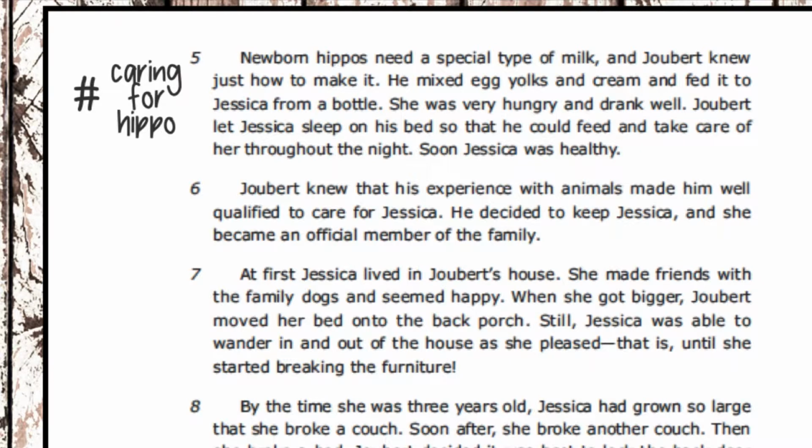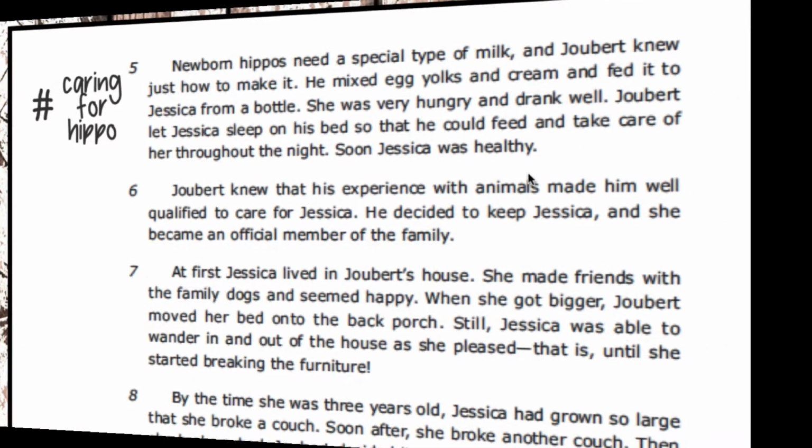I could have put caring for Jessica. I could have put taking care and just made it 2 words. So you can kind of play around with it. You just want to make sure that it's focusing on the whole thought of the paragraph and not just one sentence. Like I wouldn't have named this or put a hashtag that was special milk or egg yolks. You want it to be the whole idea and not just one specific detail. So the whole idea is that he's caring for her, and how he's doing that is by making her special milk and letting her sleep on his bed and different things like that. All right, get that jotted down.